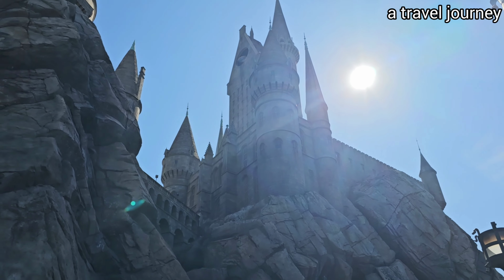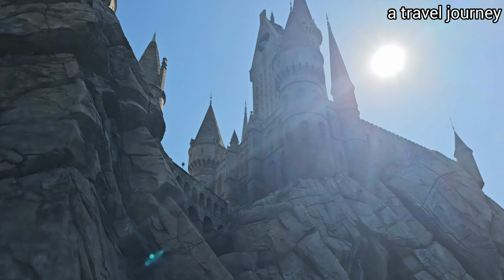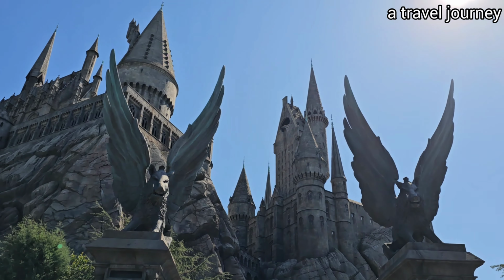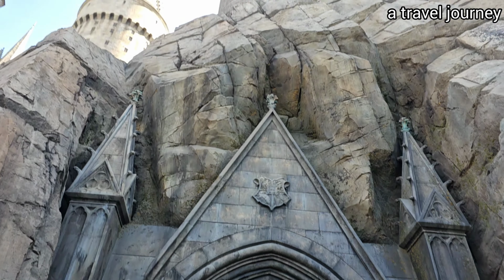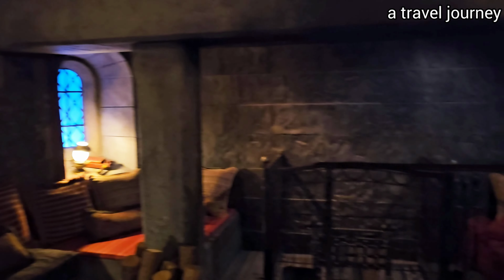The first ride we went on was the Harry Potter and the Forbidden Journey. As you enter through the Hogwarts Castle, you will make your way down the passageway and corridors of Hogwarts School of Witchcraft and Wizardry. Then you fly above the castle grounds as you join Harry Potter and his friends on a thrilling adventure.